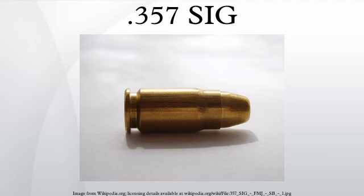recoil operation. Here, a significant portion of the recoil energy is diverted to cycle the action, effectively prolonging the recoil pulse. Of course, other considerations affect the user's perceived recoil, such as the weight of the weapon, front-to-back balance, moving mass, and height difference between the shooter's grip and the barrel.